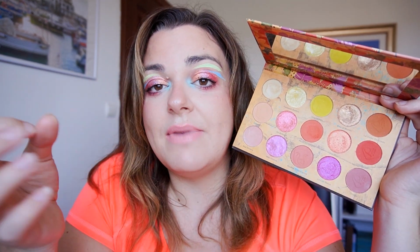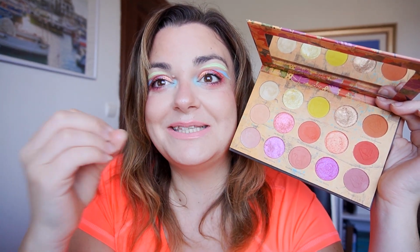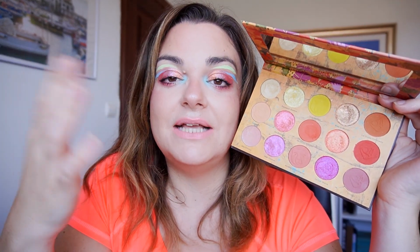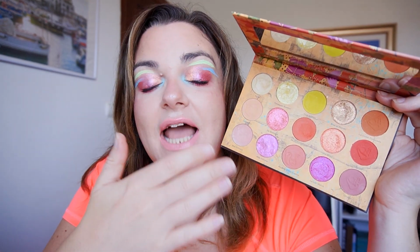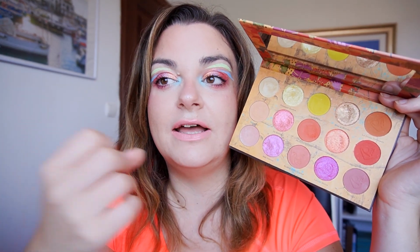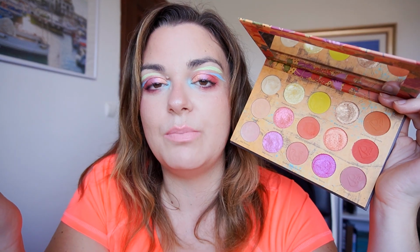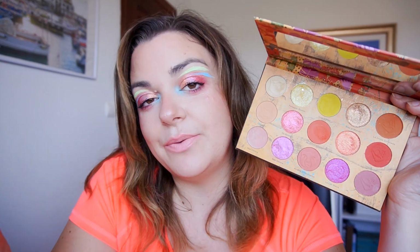Out of the Nomad formula palettes that I have, this is the only one that's really held its true potential. It hasn't gone bad on me in terms of getting hard pan or not really working. This one actually has a beautiful formula, and I wish all of the palettes were like this. This is definitely by far my favorite, not only color story wise, but just the way it performs. I love the shimmers. I think they're stunning, and they're not super dry and stiff like some of those Nomad ones are. And I don't get hard pan on this so far, so I really like it.